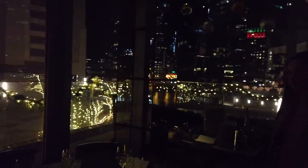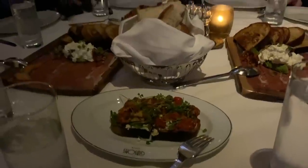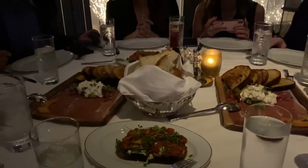Okay, so we are now at this restaurant called Gibson's Italia. Dito kami mag-Christmas Eve dinner. So it's a pretty fancy place daw, tas maganda yung view. Be faster, behind the elevator, there's the stairs. Okay.